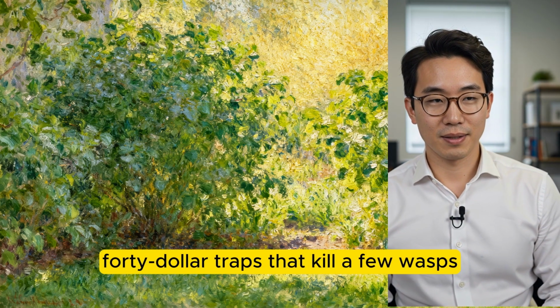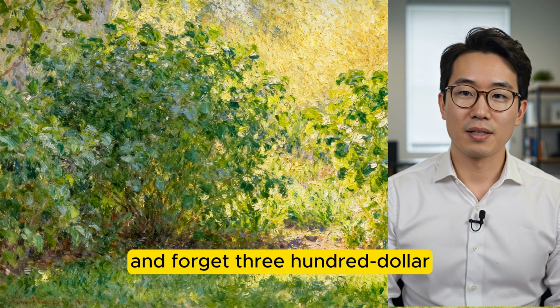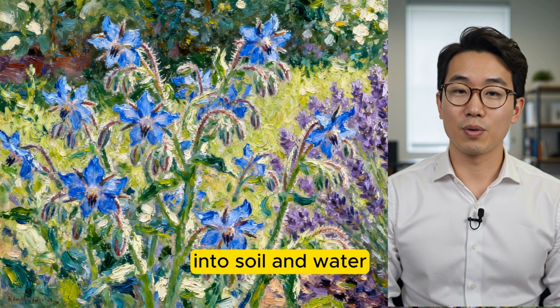Forget $40 traps that kill a few wasps while dozens more establish nests, and forget $300 pest control visits that indiscriminately harm every beneficial insect in your yard. No chemical barriers that seep into soil and water.